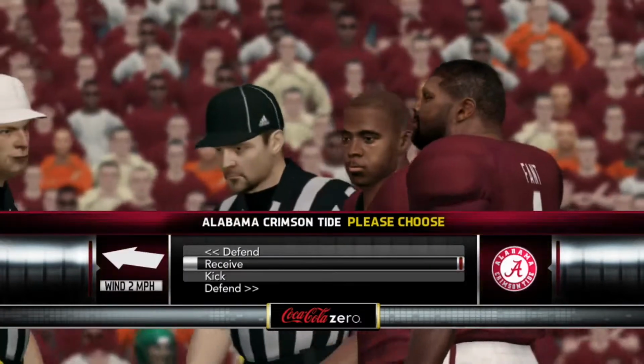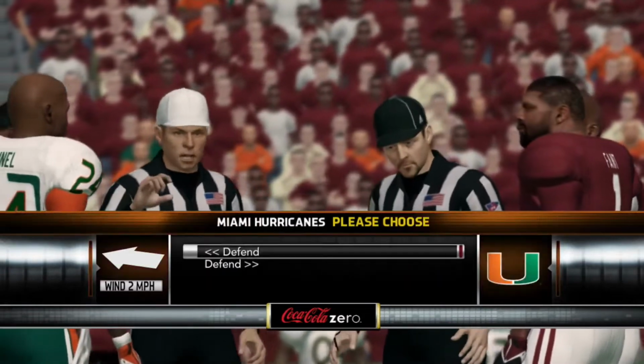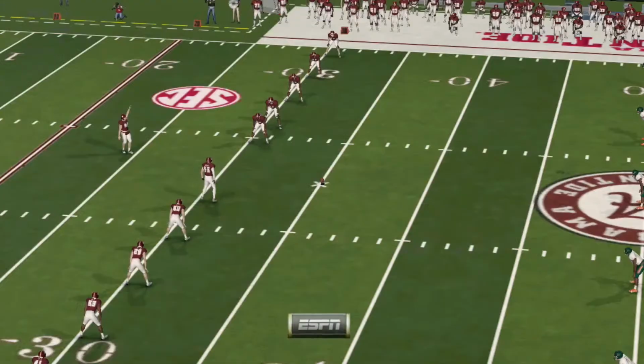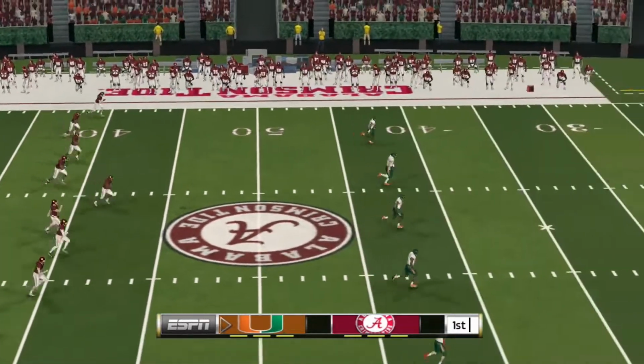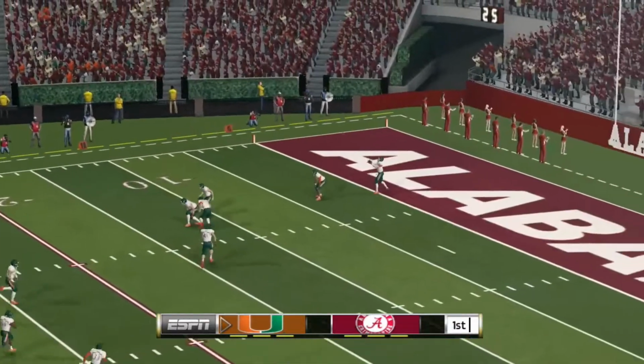Alabama needs to get their first win on the season. You know, they want to right the ship. They are running this new offense, and they haven't had success. Miami just had their first loss last week. Want to get back on track. So, yeah, this is a big one.